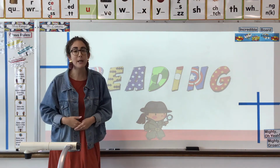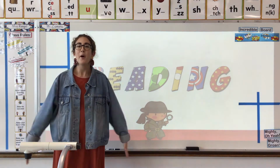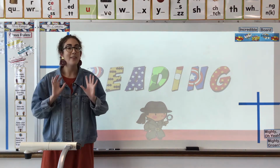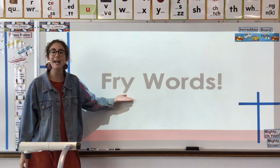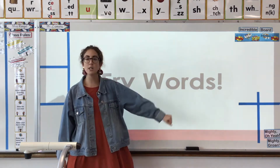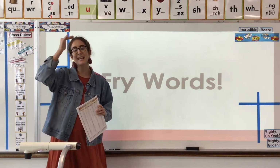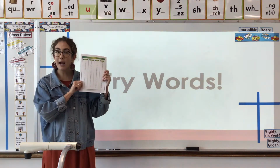This is a really big part of second grade. This is a huge responsibility, and today we're going to learn about how you on your own can become a better reader. So today, that is going to be with what we call fry words. Can you all say this with me? Fry words. One more time. Fry words. In your packet from last Friday, you were given a list of fry words.